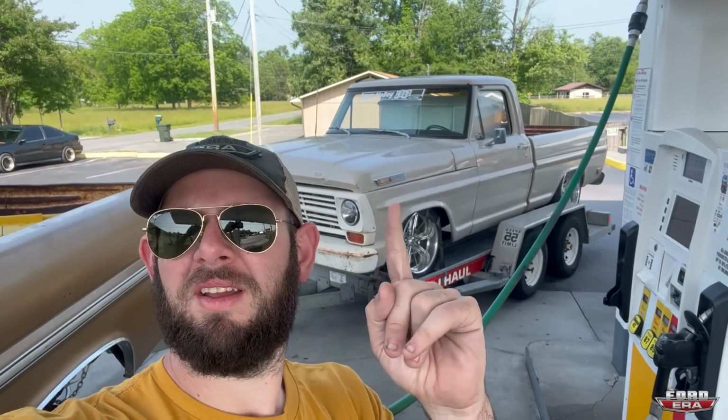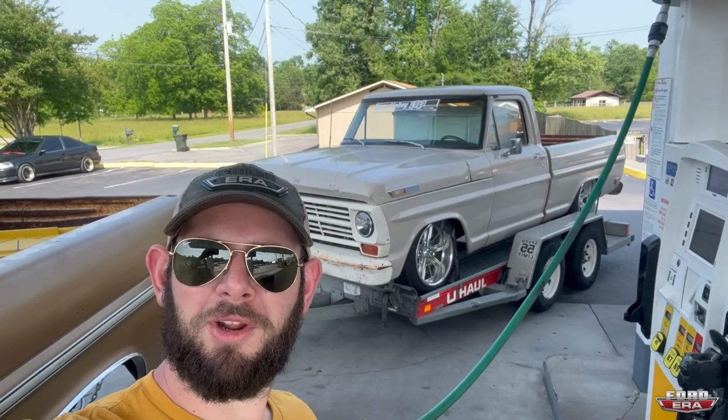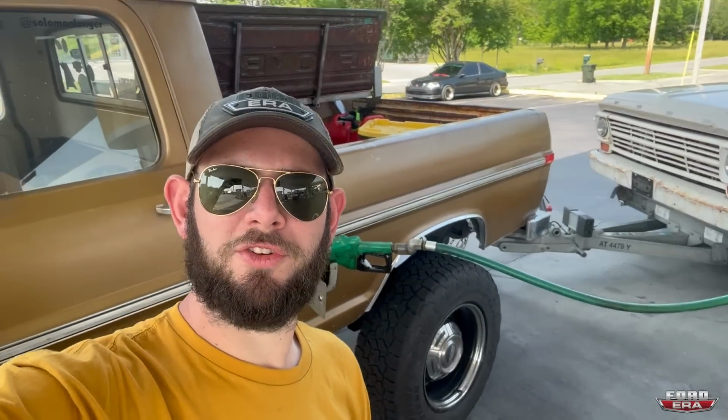Today, I'm driving from Pigeon Forge, Tennessee, up to Illinois. Why, you might ask? Because we are trading our 1968 F100 Coyote Swap truck for something a little bit different. I'm not going to tell you guys just yet. I've got a 600-mile road trip to get there, and it's going to be a fun time. Right now, I'm at the first fuel stop, and we will hit the road in a couple of minutes. Should be a good time, so enjoy all these montages.